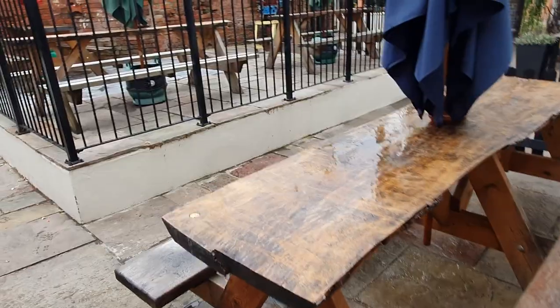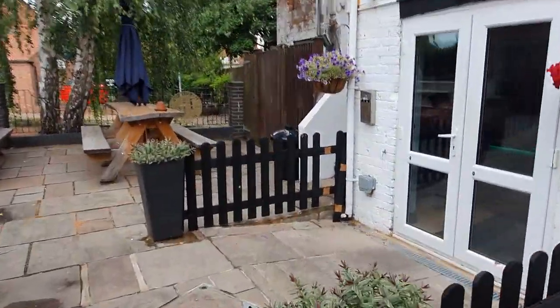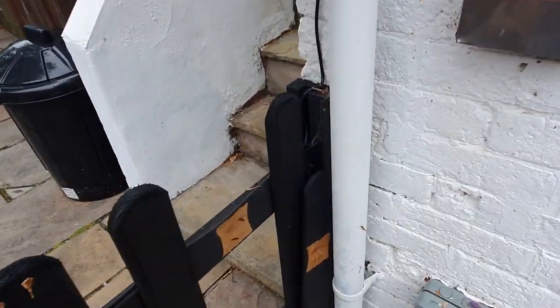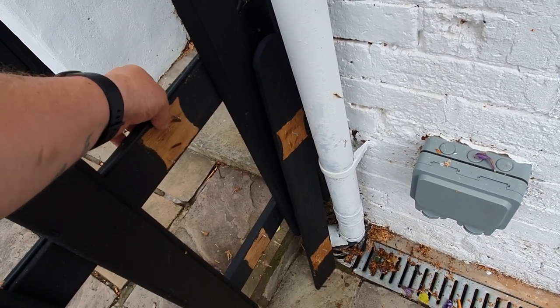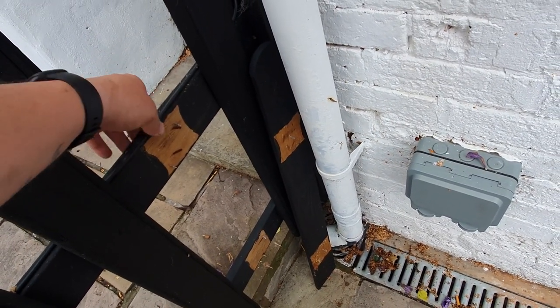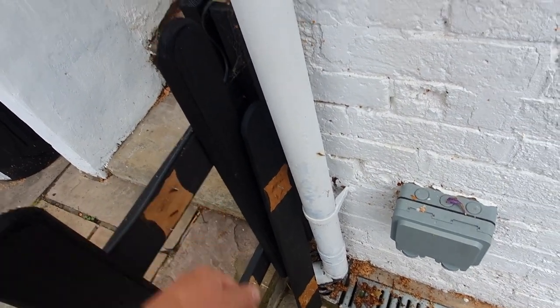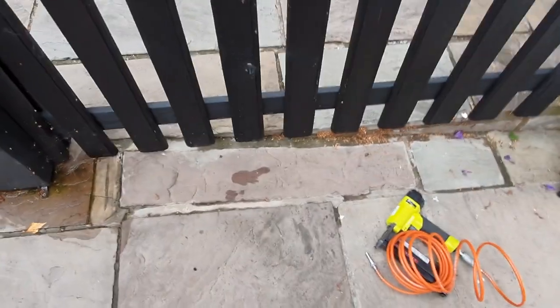But another job sorted. Now I've just got to do a little running repair on this piece of fencing here. Somebody seems to have kicked it off. It's only stapled on anyway by the looks of it. Not very good. So I'll go and get my staple gun and do the same. So I've got this little portable compressor.